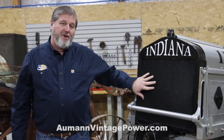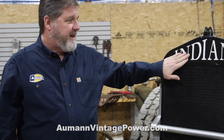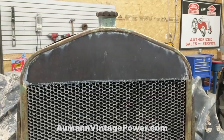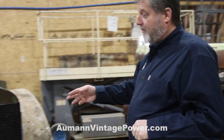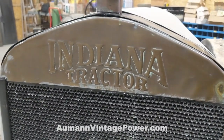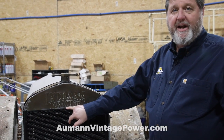One thing that's unique about these three tractors is they all still have the original honeycomb radiator in them. You'll notice on the earlier Indiana tractors, they've got a smooth radiator tank. Both of these tractors are that way. When you move on to the later Indiana tractor, after Indiana Silo bought it from Star, they impressed that top radiator tank with the name Indiana Tractor.